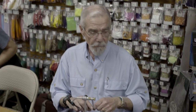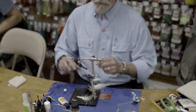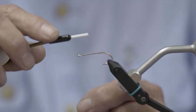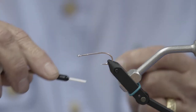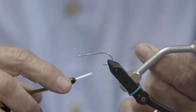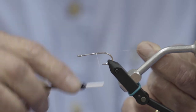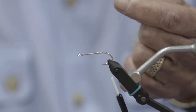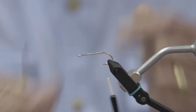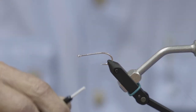First thing I want you to do is take your bobbin. This is your bobbin. This is what helps you put thread on your hook. What you're going to do is start your thread on the hook, and what you want to do is come around a couple of times, draw your thread off to the side to capture it, come all the way down to the bend of your hook, snip it, and then work.